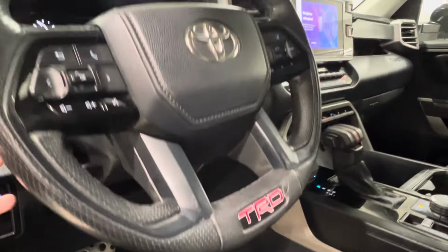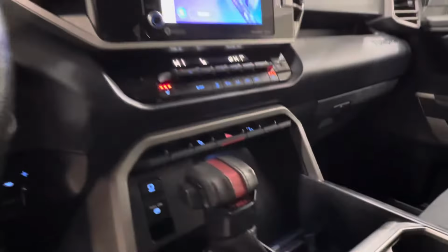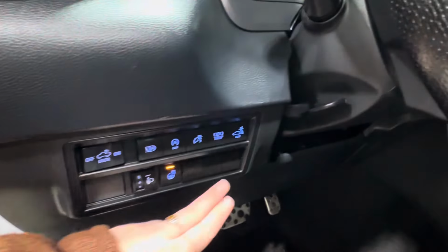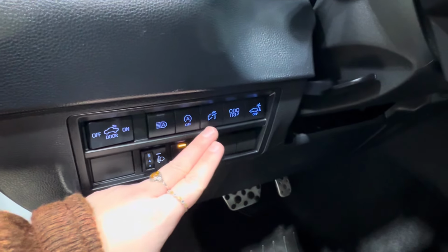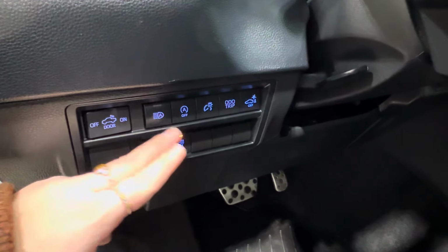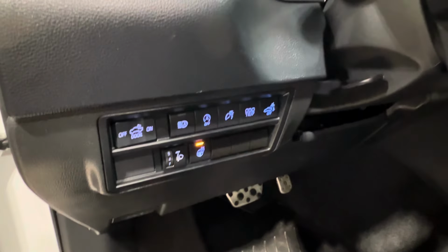It is the TRD steering wheel, so you've got the TRD logo and that red accent point, which matches perfectly with the TRD gear shift. Then you have your rear parking sensor controls, odometer, trip. You've got dash brightness, automatic headlamps, automatic start-stop, and then your rear bed lamp controls.